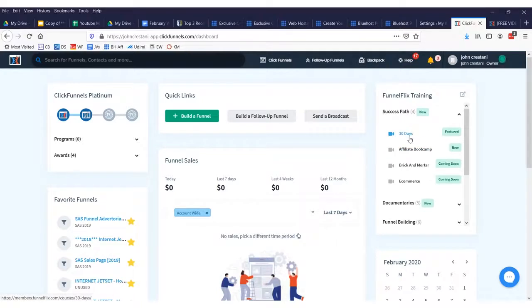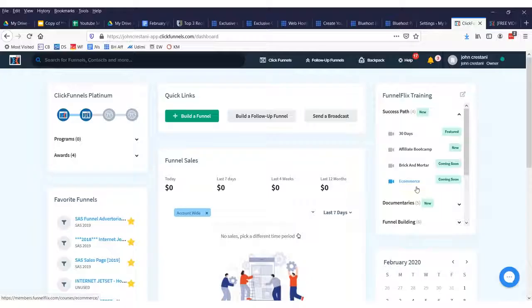They have a 30-day camp to help you figure out what you want to market, how to market it. They give you website templates to get started and make it happen. Show how brick and mortar websites can make money. They also have documentaries on all of the people that are making lots of money, thousands, tens of thousands, hundreds of thousands, or millions of dollars every single month with the websites they've built on ClickFunnels.